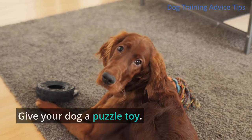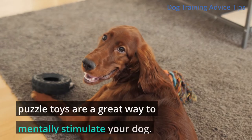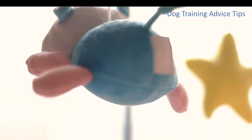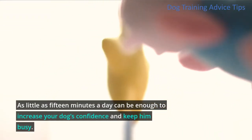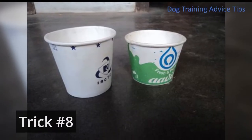Trick number 7. Give your dog a puzzle toy. In addition to being fun for dogs at mealtime, puzzle toys are a great way to mentally stimulate your dog. As little as 15 minutes a day can be enough to increase your dog's confidence and keep him busy.